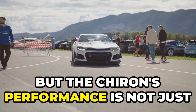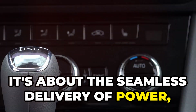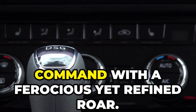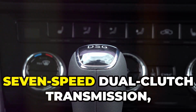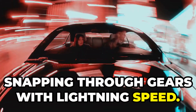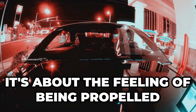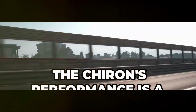But the Chiron's performance is not just about brute force. It's about the seamless delivery of power, the way the engine responds to your every command with a ferocious yet refined roar. It's about the precision of the 7-speed dual-clutch transmission snapping through gears with lightning speed. It's about the feeling of being propelled forward by an unstoppable force, a feeling that's both exhilarating and addictive.